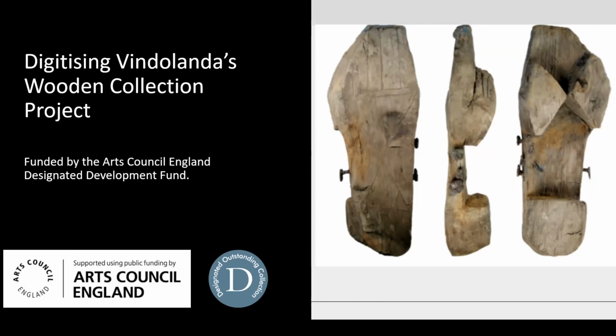And we put together an application about digitizing Vindolanda's wooden collection, and it's to help with research. So people like Rob from the University College Dublin come to me all of the time and say, right, we'd like to research part of your collection. It can be anything from a broad question about the collection to more narrow questions that they're looking at as part of a bigger project.